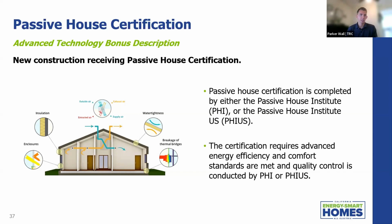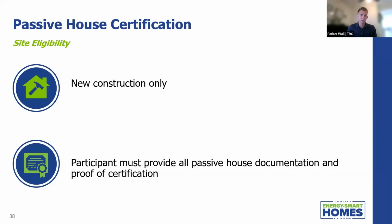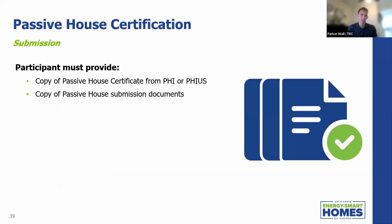This is new construction only eligible, and we're looking to compare how well these homes meet the standards of Passive House versus some other energy efficiency requirements we have. Again, eligible for new construction only. Participant must provide all of the Passive House documentation and proof of certification. So the submission requirements are a copy of the Passive House certificate from PHIUS, or a copy of the Passive House submission packet.